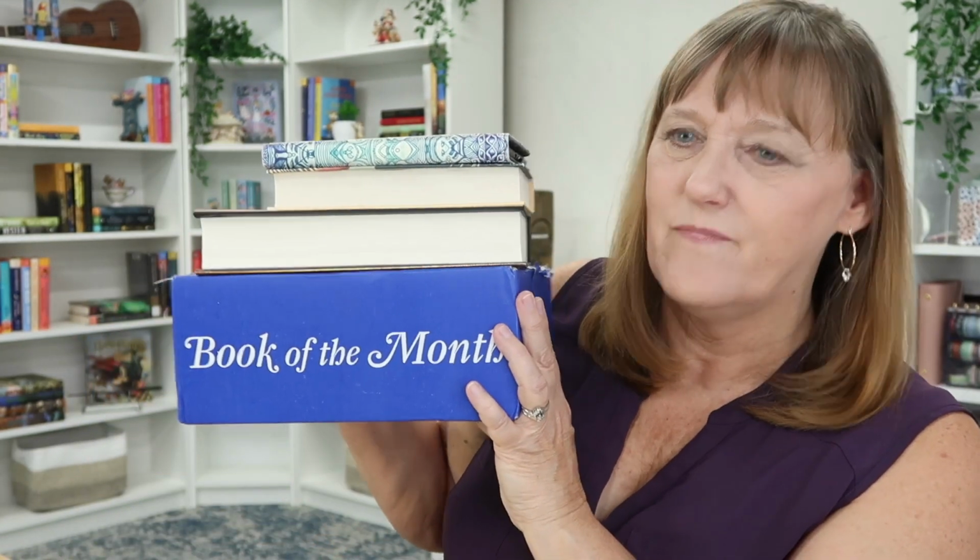So I'm excited to see you all today because today I will be updating my reading journal and we're going to do a little change here. We're still keeping it, but we're going to do a little change and I'm really excited about that. I also am going to share this stack of books that I picked up from Book of the Month and a few elsewhere. So we don't have any time to waste. Let's flip the camera down and get started.